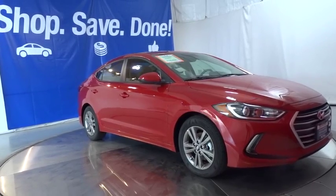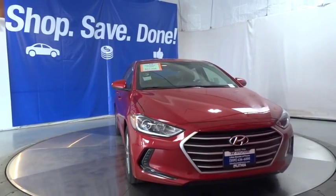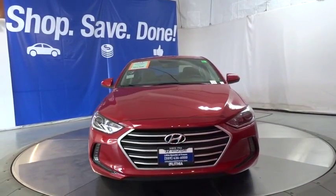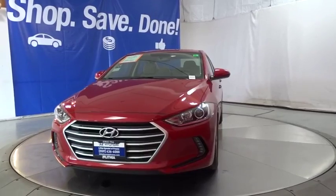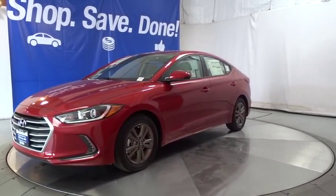2018 Hyundai Elantra. The Elantra boasts the most interior room in its class and gets an exceptional 35 mpg. With its luxurious standard features, the Elantra is an easy choice. Here are some of this vehicle's great options.